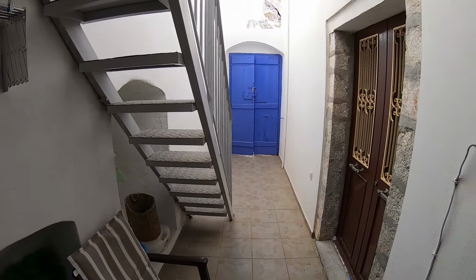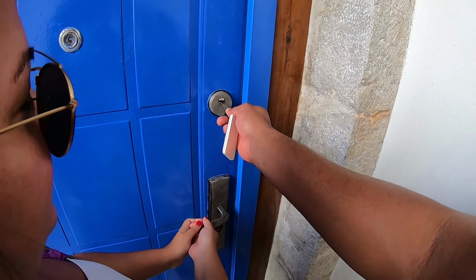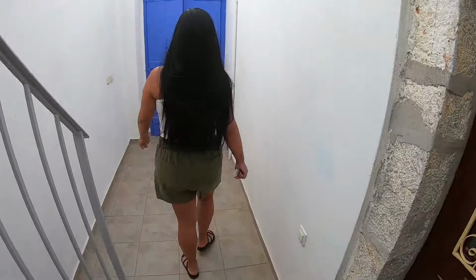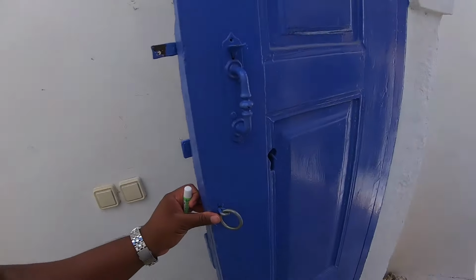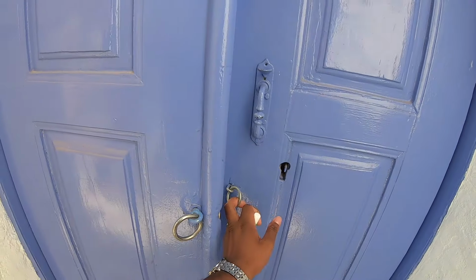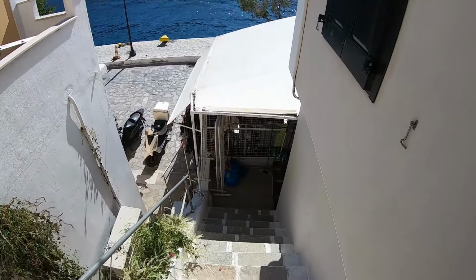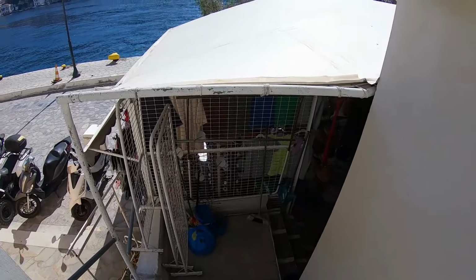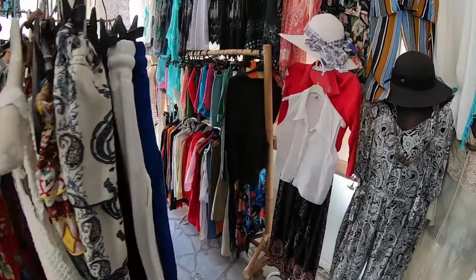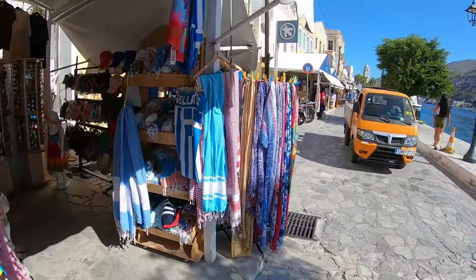All right. Here's our little hallway, very Mediterranean. Thank you so much for your assistance. So our place is right upstairs from a little shop the lady has. So this is her shop. Come check it out, give her some business. She has hats, clothes. Good morning, Kalimera. There it is. Okay. Symi.